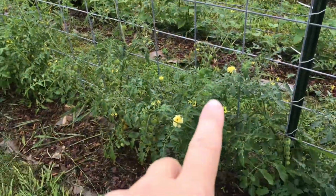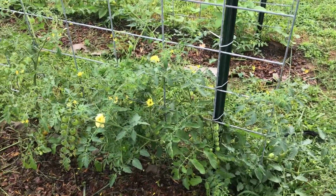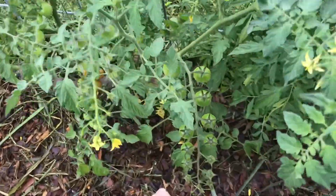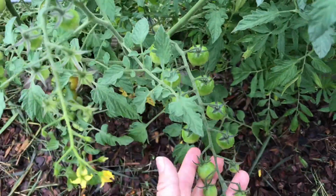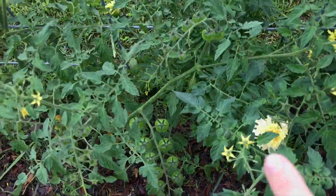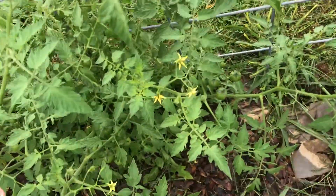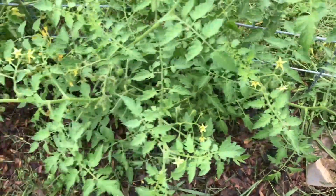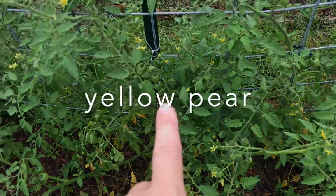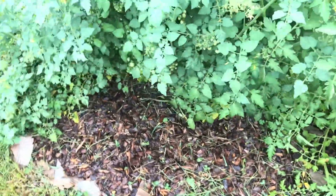This row is all types of cherry tomatoes. I think I planted 5 different types in here. This one is on a little, I don't even know what that's called, but I think it's kind of cool. Marigold. In here, I think these are just the Super Sweet 100s. This is, I believe, the orange Peruche. 2 of those.